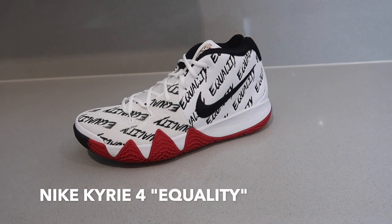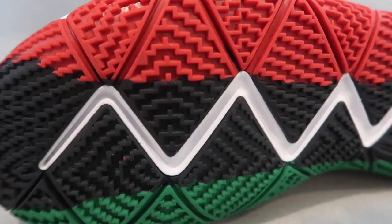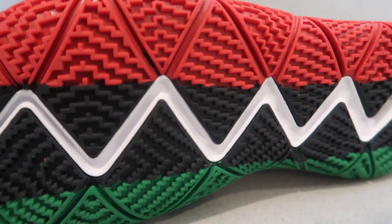Coming in at number one has to be the Nike Kyrie 4. And in this colorway, it goes dumb as well. It goes so dumb. Oh, my God. Why is it everything we need? One, traction beastly. It was disgusting. The fraction staircase treacherous traction pattern. I think I said that right.